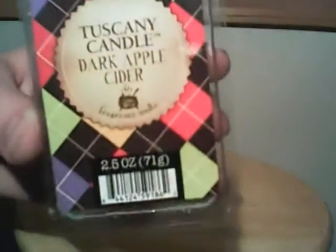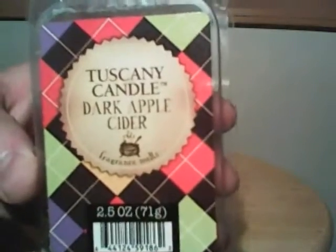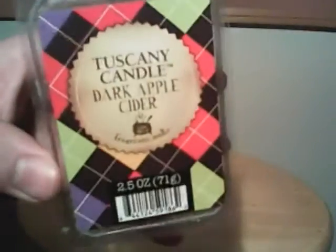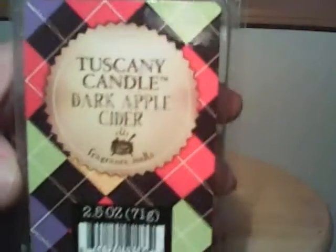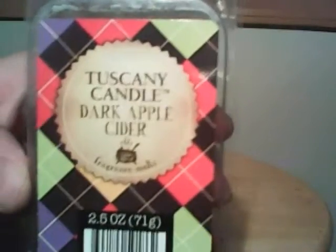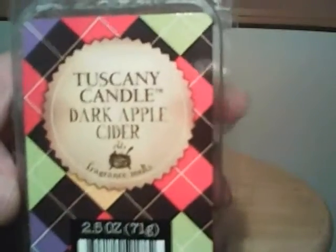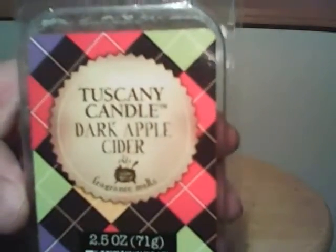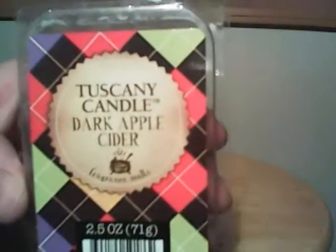This one is definitely my favorite. It smells incredible. I like the Halloween colored plaid picture there too. That's kind of neat. This is called Dark Apple Cider, and they had this one last year, and it was called Witch's Brew. And I wish they would have kept that name because Witch's Brew sounds more cool than Dark Apple Cider. But this scent is an apple cider scent, but it has cranberries in there, maybe.